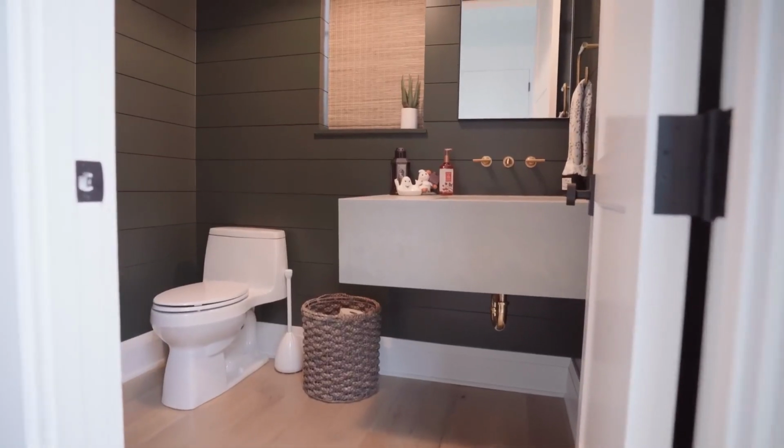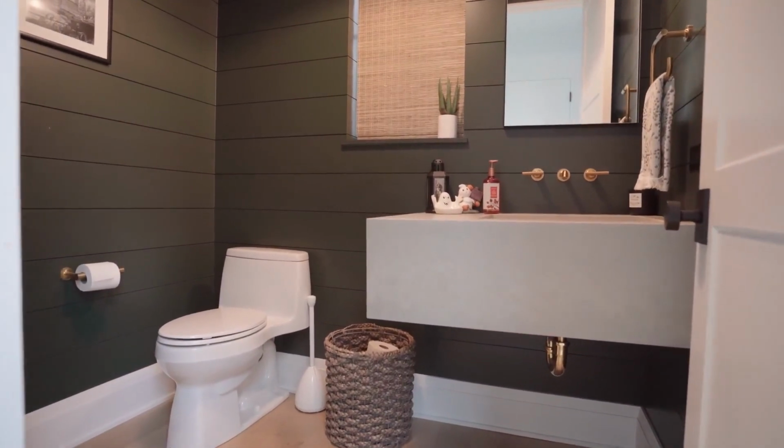We're gonna start simple with the first floor powder room. See, we built this house to be able to cater to people and to create kind of a sense of community and to be able to host a bunch of people. So we did 2 powder rooms on the first floor. This is one of the 2.